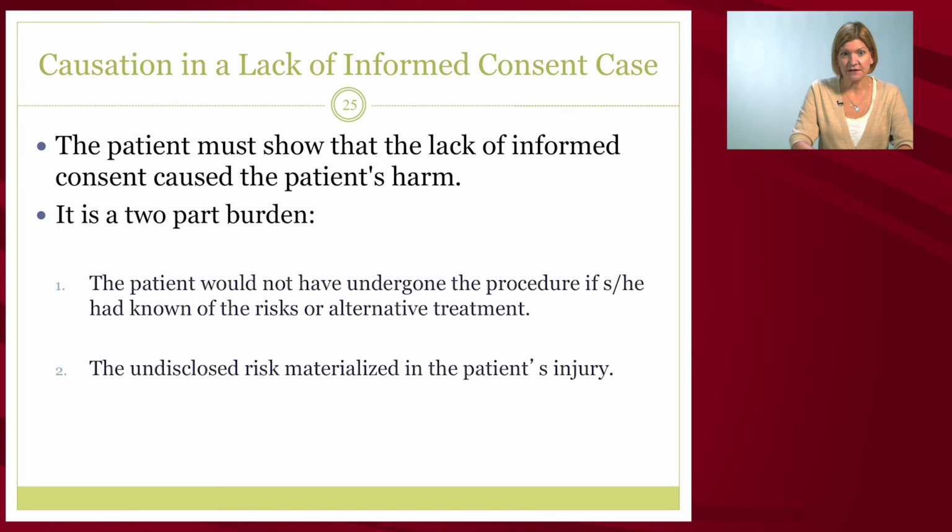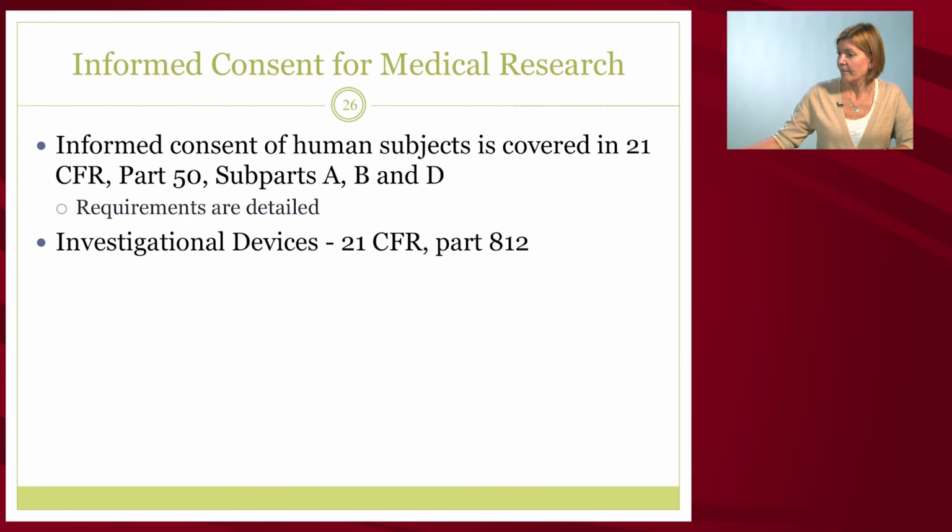Did the undisclosed risk materialize in harm? Looking at the Crispin case again, the answer there would also most likely be yes. The flap procedure failed and a subsequent tissue graft was necessary. The issue of harm needs to be established by expert testimony. Here again is the citation and a reminder about informed consent for medical research.